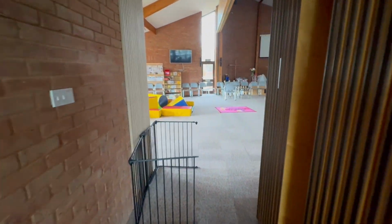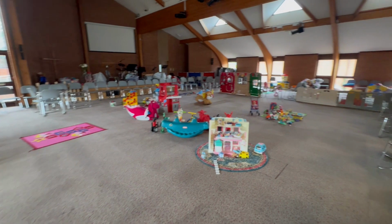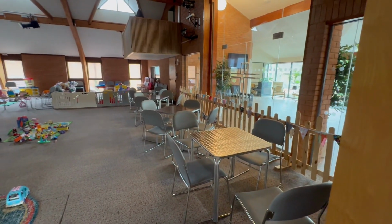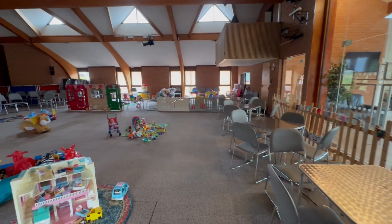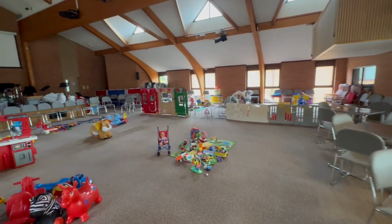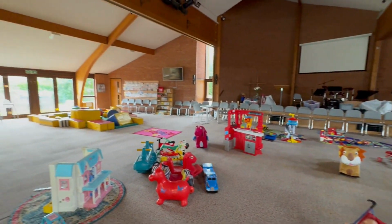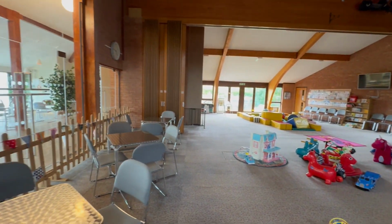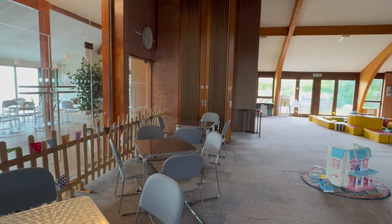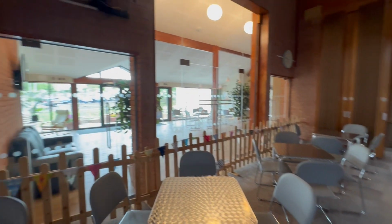So going from the foyer into the main church, we're using the side door at the moment because, as I said, the main doors have got the fencing along to stop children escaping. And here we are in the main church. It's a very well-used space, this space. Not changed too much.